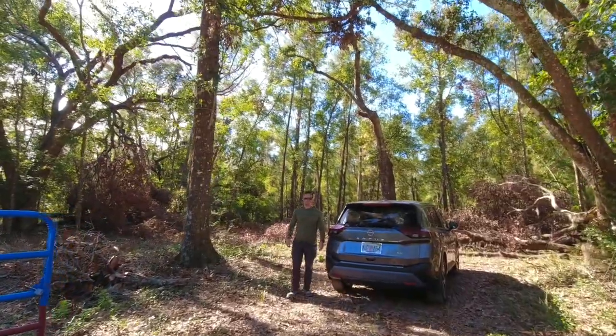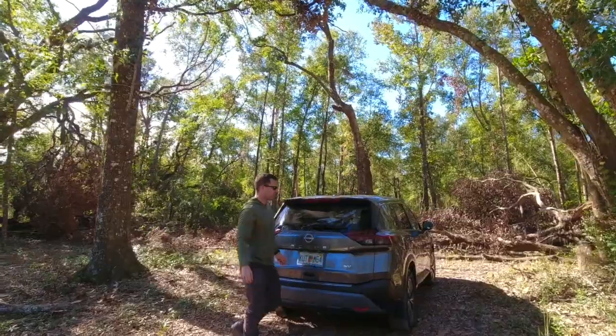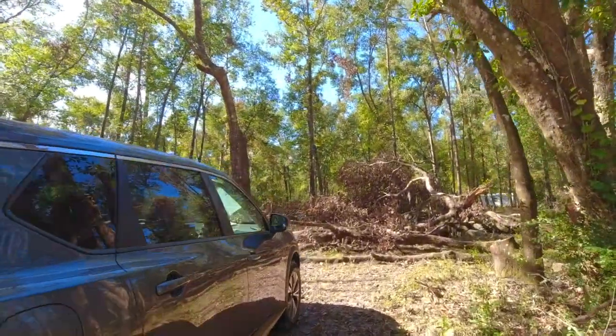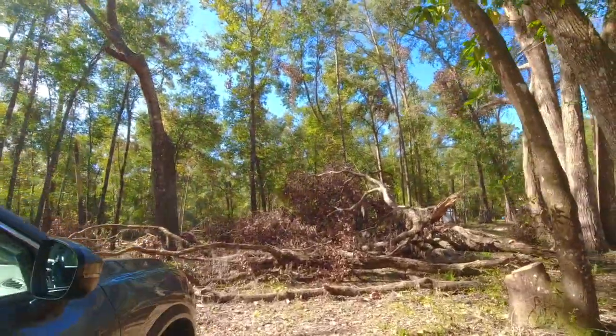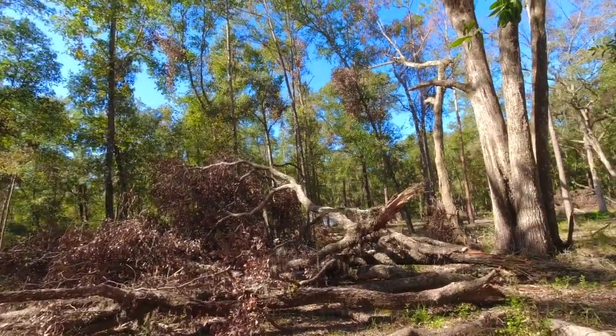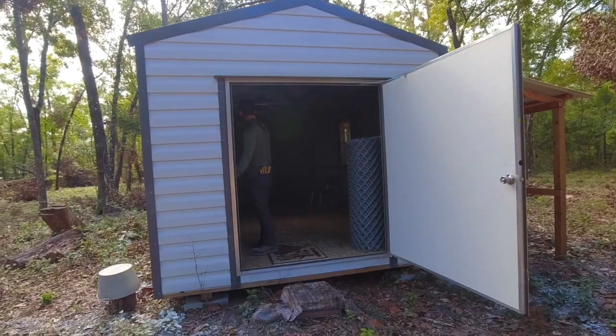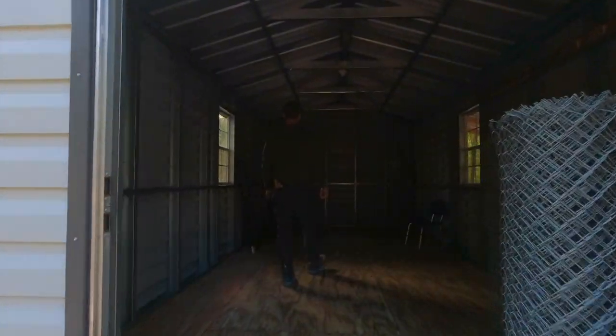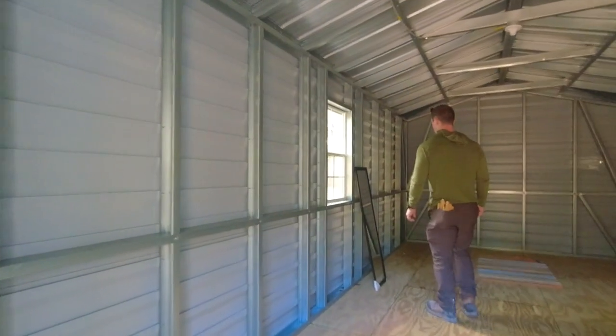Can't go very far. But at least we're on. And now we got the key to the shed, or at least one of them. It'll be nice when our driveway is open again. We have the key to get into the white shed, but not the red one. It's a pretty good shed. Yeah, that's metal frame.